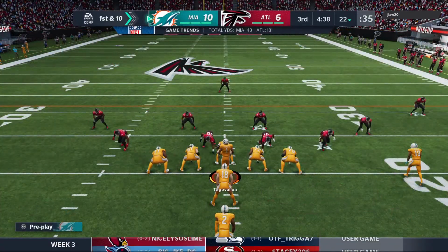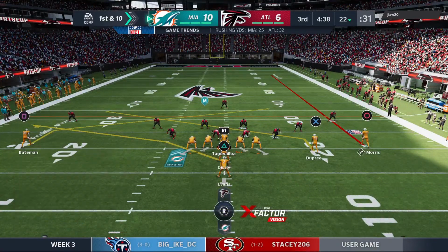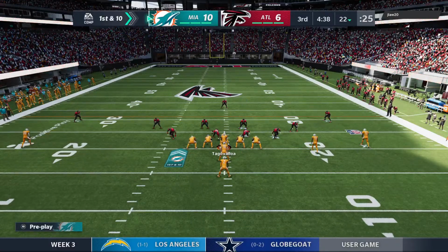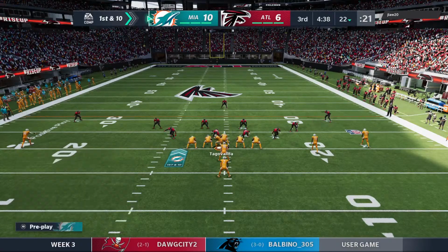The Dolphins at the line ready for their next drive. And last time wasn't pretty. 1 play and an interception. We'll see if they can do better. I want to see if they want to go ahead and throw the ball again now on this drive after what happened on the last one. Throw it on the first play. Give the quarterback some confidence. See what happens.